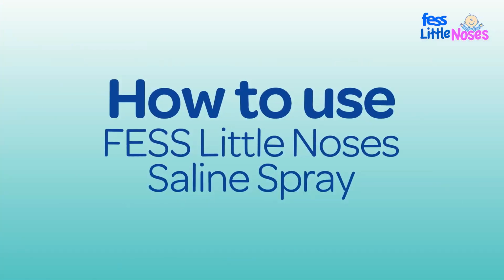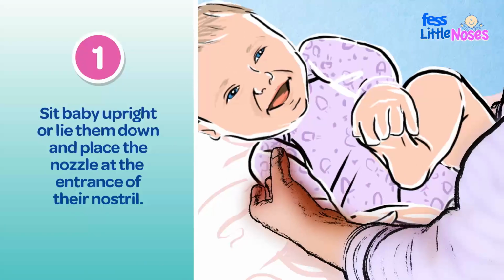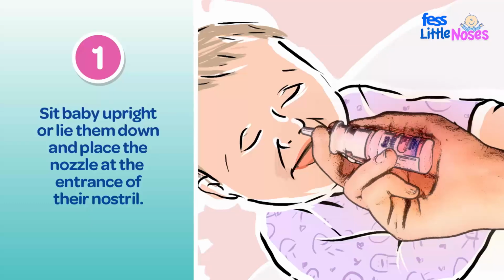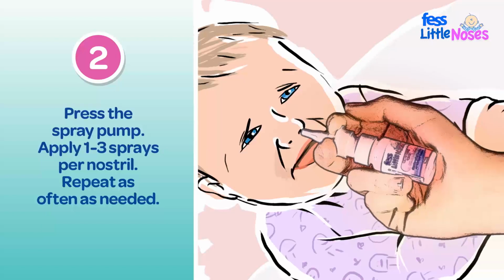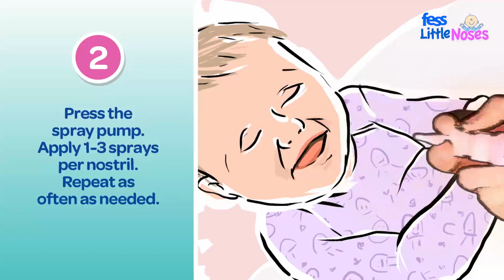How to use FESS Little Noses Saline Spray. Step 1. Sit baby upright or lying down and place nozzle at entrance of their nostril. Step 2. Press the spray pump. Apply 1 to 3 sprays per nostril. Repeat as often as needed.